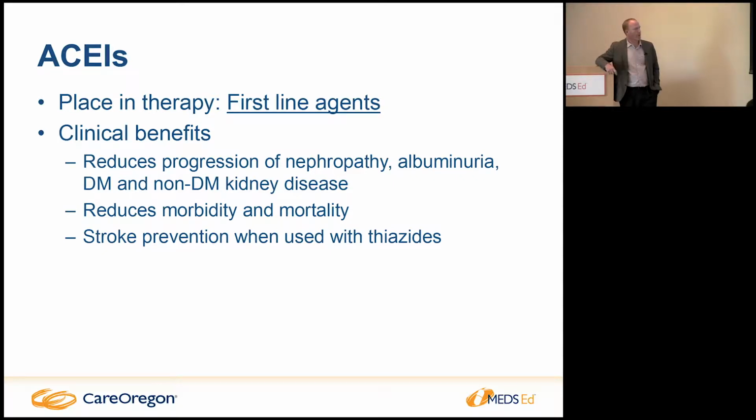So Dr. Rueda already said we use it a lot as a first-line agent. It isn't always a first-line agent, but it's certainly within the possibility of starting it right up front. Obviously, talk about the effects on the kidney and helping with nephropathy, albuminuria. It has been shown to reduce morbidity, mortality, and stroke when used with thiazides as well.